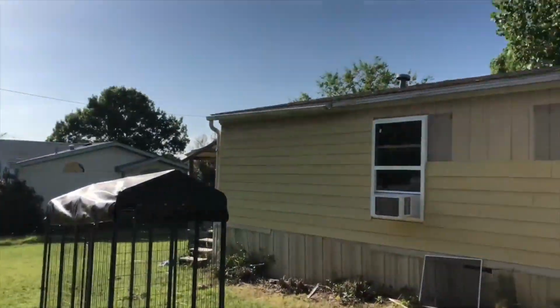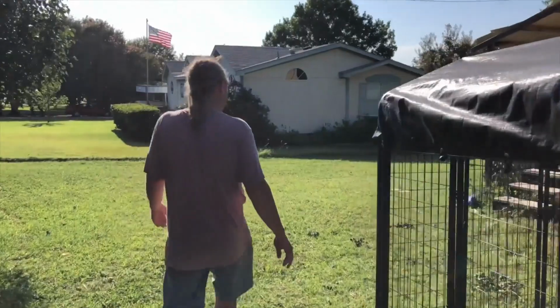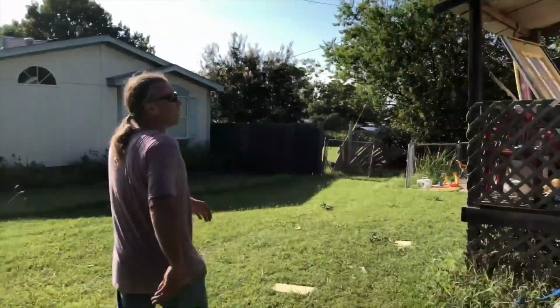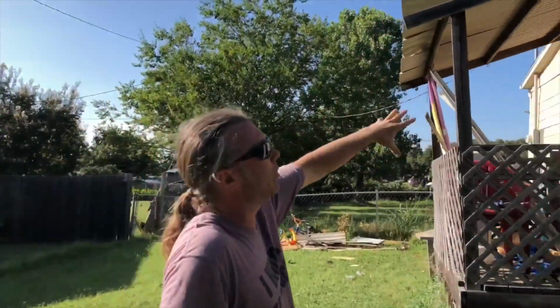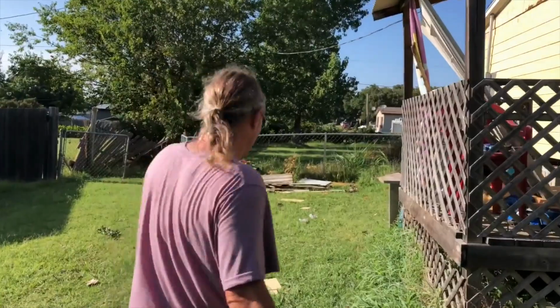Huge, huge difference. Then over here, we got this big part of the wall, but we don't have the gable done yet. We still need to do some work up there. And then on this right side of the door, we still need to do some work.